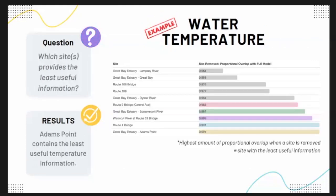Now let's shift gears to the second question, spotting the sites that aren't bringing much to the table. We're taking it step by step, removing one site at a time and checking which one has the highest overlap with the full model. Essentially, it's a way of saying this site isn't adding a lot to the long-term trends. In the details, all of these sites might align with the overall trends, but for example, Adams Point with the highest overlap offers the least useful temperature information.